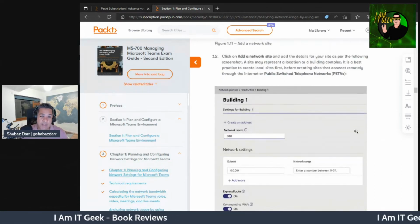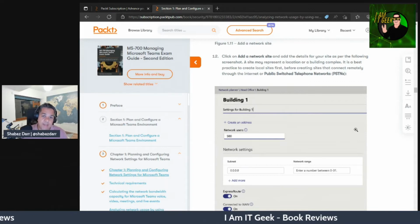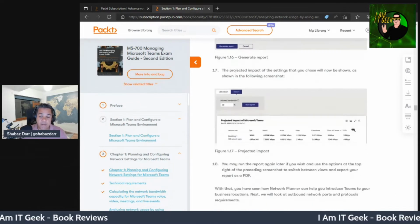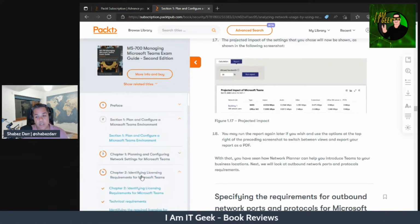I'll be honest with you, I found it a bit difficult because I like to understand theory behind certain topics. Teams maybe isn't one of those topics that there is a lot of theory behind. It's more, this is how you do it. And that's what this book is essentially doing. It's got lots and lots of images, lots of tables.